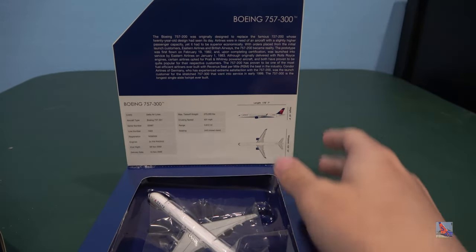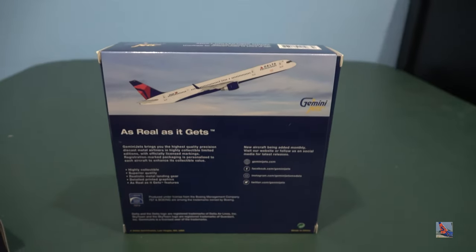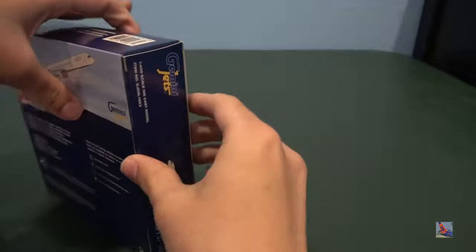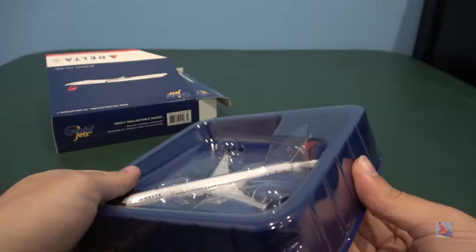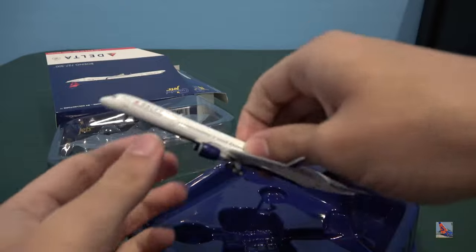I got some of the vehicles still sitting there at the edge of the frame, so moving them out of the way. On the back, it says 2020 down here, but this is a 2021 release, as this was released in February 2021. Other than that, just the standard Gemini stuff. Item number on this one is GJDAL1963. So this will be only my second 757-300 in the collection.